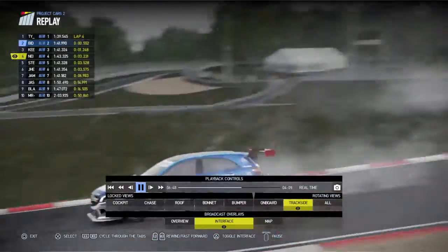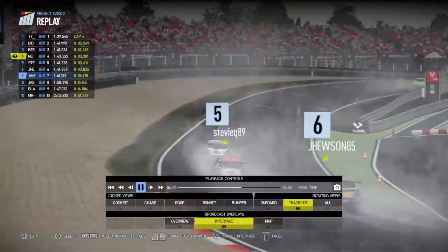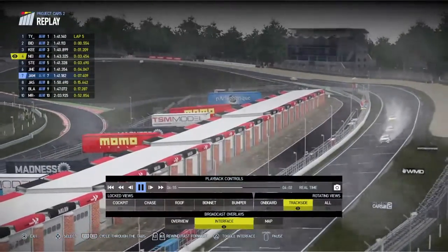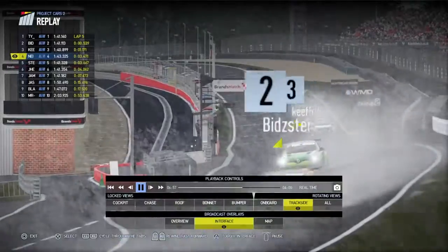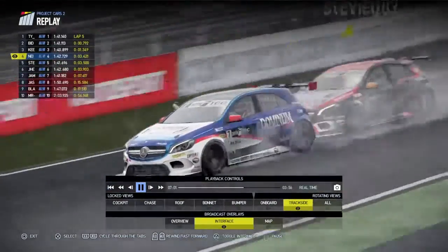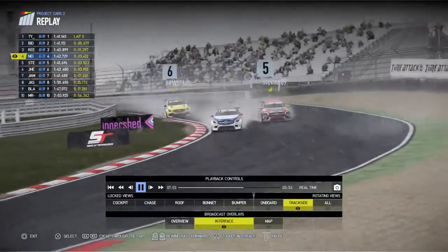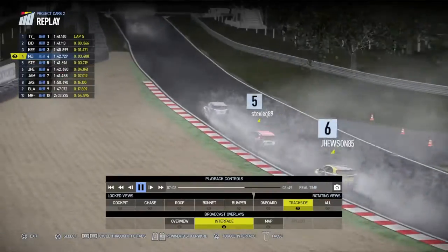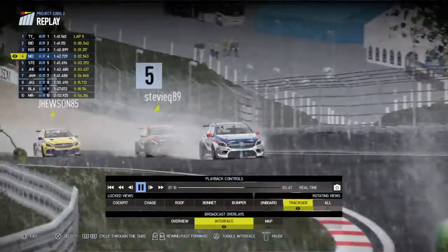Jay's looking up the inside of Stevie. A little bit of contact I think, but I think they got away with it. Still running nose to tail. Meanwhile, still TY, Bidzster, Keith. There's the battle for 4th. Stevie's having a look at the inside of Neil. Neil covers him off. Jay takes to the grass on the inside, trying to make the track a little bit shorter for him. To come to Druids.